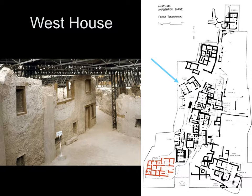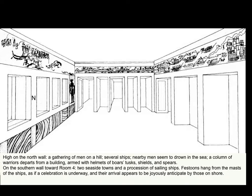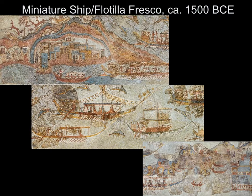The other main area is the West House, and this has a lot of frescoes as well. And it has one particular fresco that goes around the room, and you can see here a reconstruction of it, showing it on the very, very top there. And it's referred to as the miniature ship or flotilla fresco. And it's basically 2 towns, one on either end, and you can kind of make it out there in the upper left. And it basically has a series of boats that are voyaging from one side to the other.